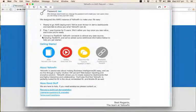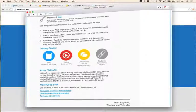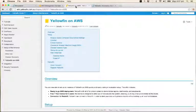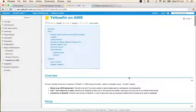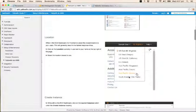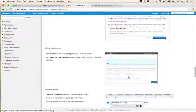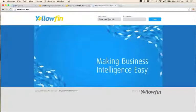as well. And look, just with this wiki page, we have created a whole heap of content on connecting with Yellowfin on AWS, so all of the steps that we just took you through there are covered in this wiki, and that also goes with the Redshift component as well. It's all in there. So let's just log into our instance.